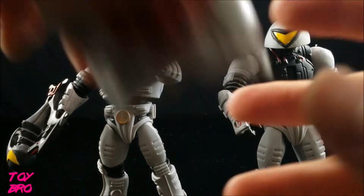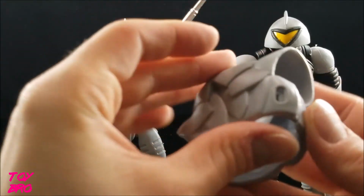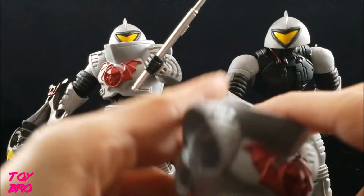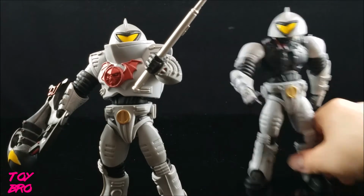Real quick, the armor is removable. Obviously, I took it off. It just kind of pegs on. It's pretty standard for Motu Classics that any characters that need armor just have another piece that sits over top of the normal buck. Let's move him back.